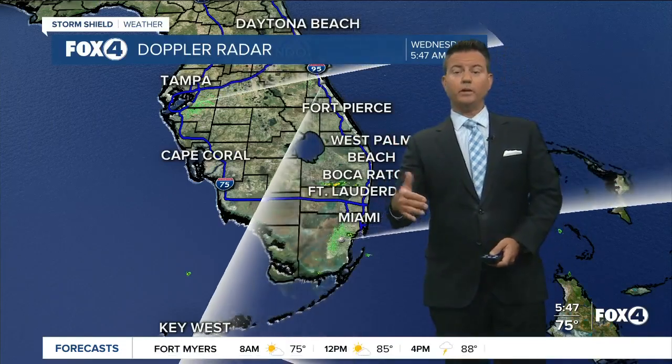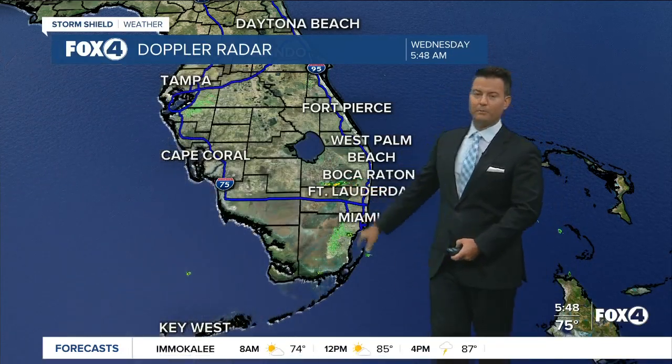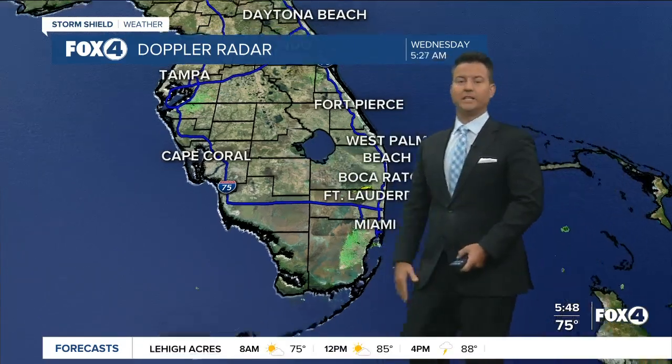And we start off this morning with a clean radar. Not much happening at all for our coastline. If you look very closely right there on the Broward and Palm Beach line, a couple of very small showers trying to develop on the east coast. So we'll track them. They are likely to fall apart here as they get over the Everglades.